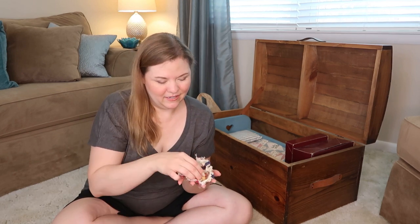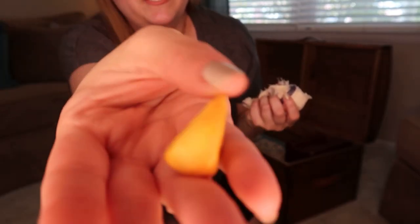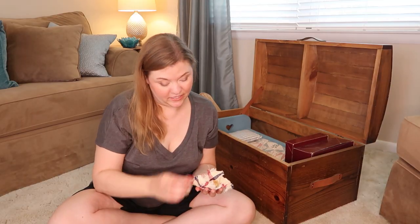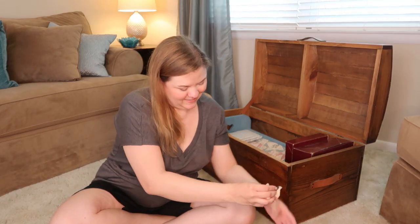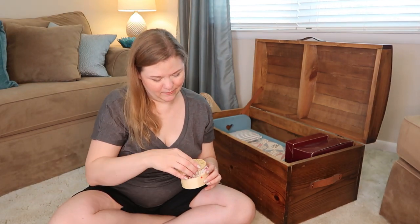She has a tiny little apple. She has a little loaf of bread. Here's her little bread loaf, and a tiny piece of cheese and a little piece of sausage. I mean, that all sounds like a good lunch to me. So I will store all this back the way that it came.